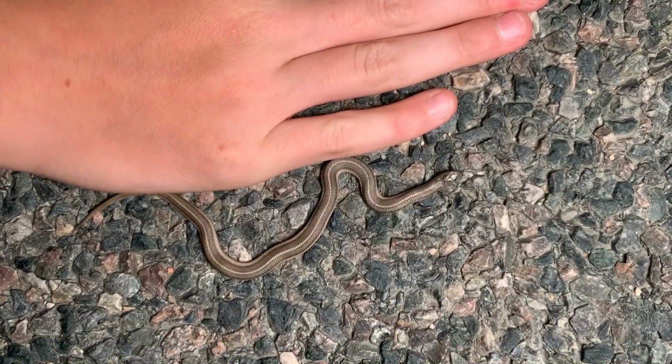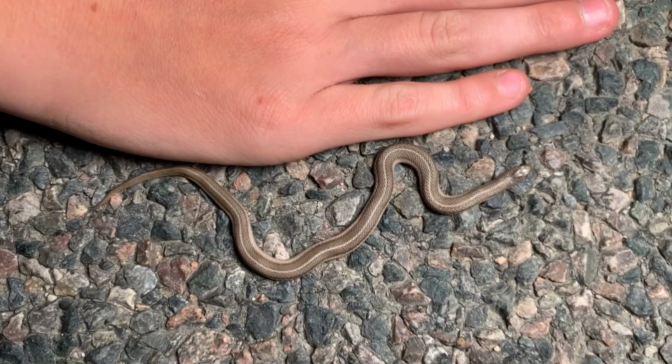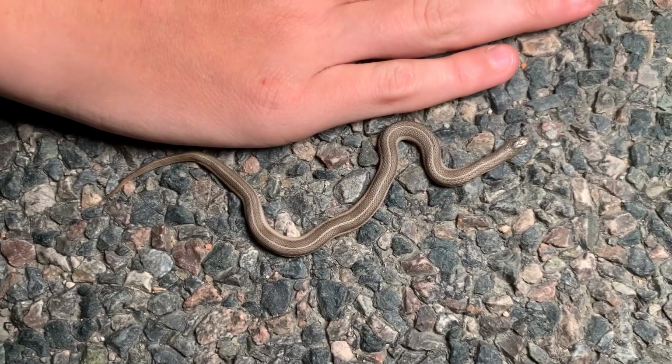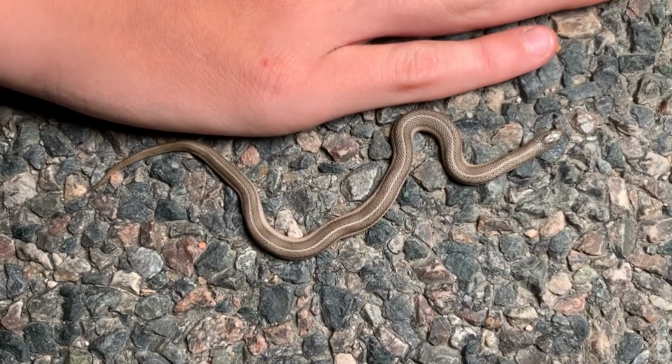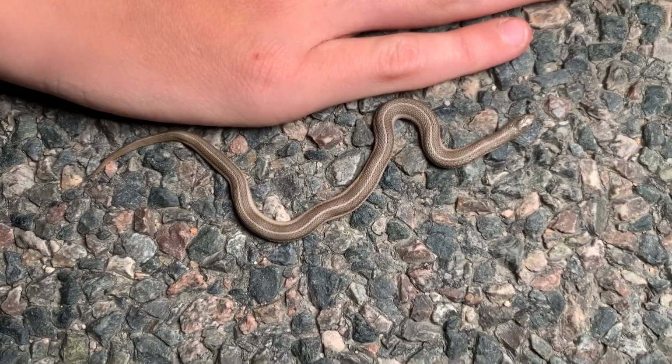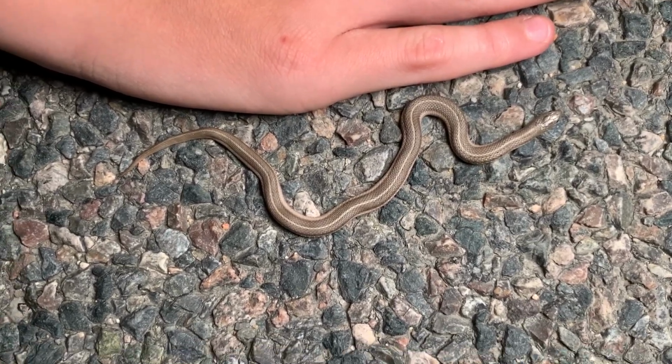All right, snake number 2 of the night is another line snake. This one is real close to where we found the last one. These guys are pretty cool. They're going to be super common through here, but what's nice about these guys is they are a favorite food for milk snakes, so a strong population of these may indicate that there's a lot of milks, which, as always, is my biggest target, so awesome to see.